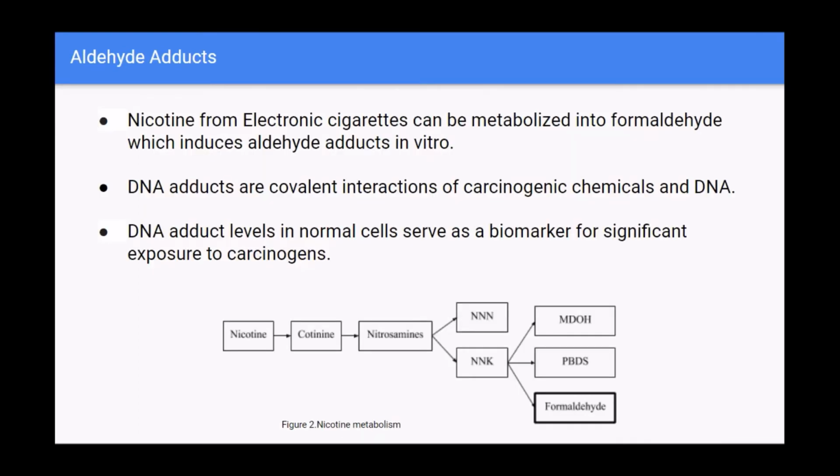Despite being promoted as safe, nicotine from electronic cigarettes can be metabolized into formaldehyde, which induces aldehyde adducts in vitro. DNA adducts are covalent interactions of carcinogenic chemicals and DNA. 80% of inhaled electronic cigarette smoke is metabolized into nicotine, which is excreted into the bloodstream. Although nicotine is believed to be non-carcinogenic, about 10% is metabolized into nitrosamines in vivo.